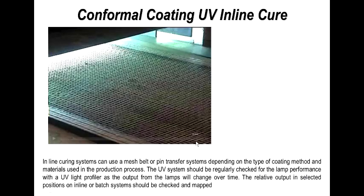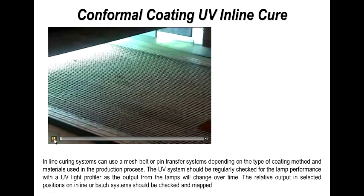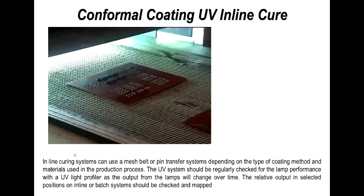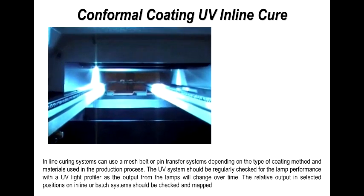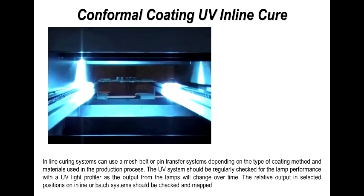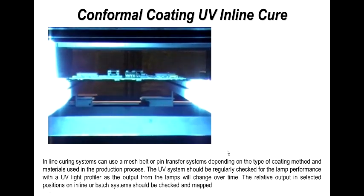Now, I mentioned UV curing, and this is just an example of some of my test boards going through UV cure. But remember what I said, try and do a profile. So this example is a board with some components on, which are obviously closer to the UV source. So again, are they at a different temperature than the rest of the printed circuit board?